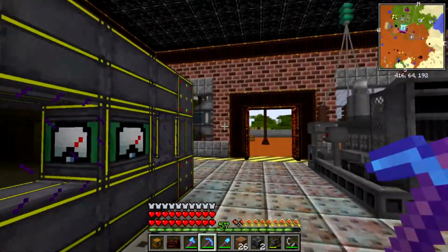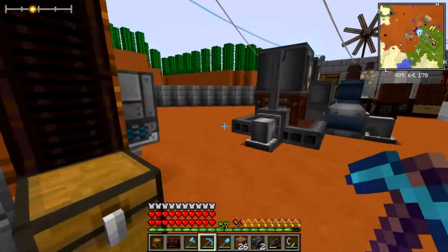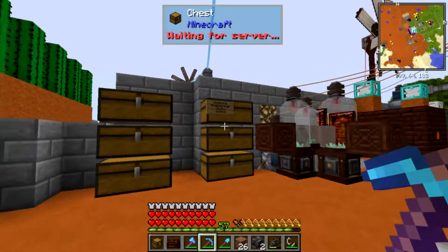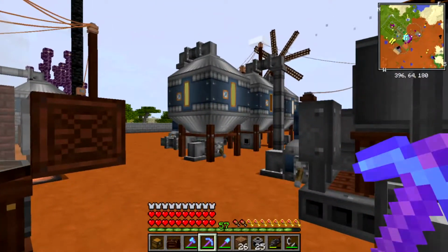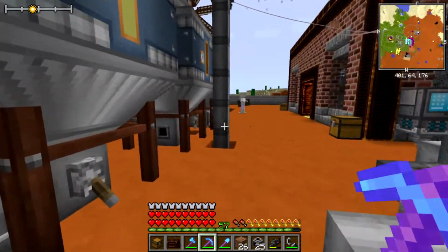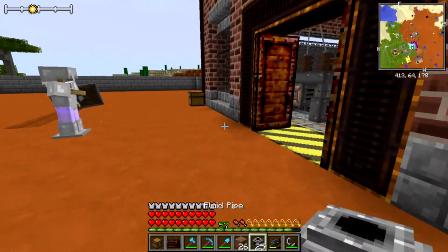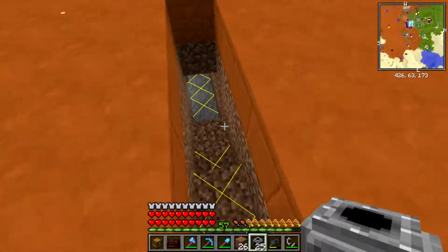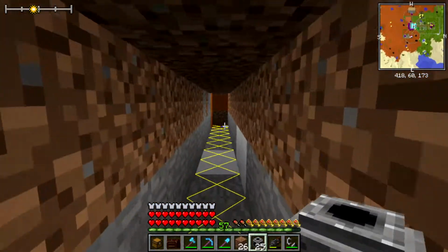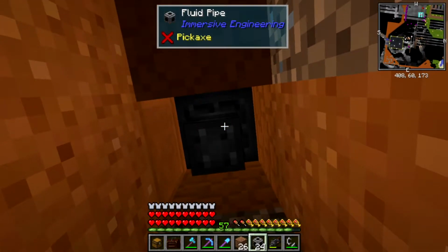Ah, look at that. Okay. Let me find my pipes here. There we go. Hopefully I got it. I like this mining drill because it also mines dirt. Yeah. It does. The only problem I have with it is where if you get dirt in the center, it won't get any of the stone around it. Yeah, but then if you hit stone, it gets the dirt around it. Yeah.